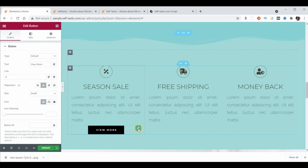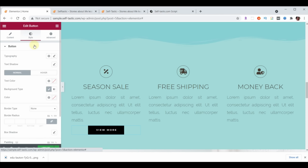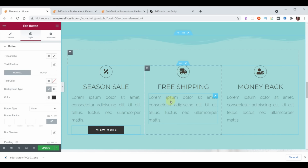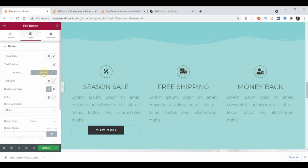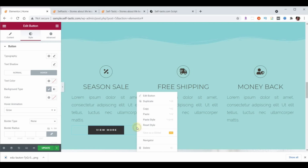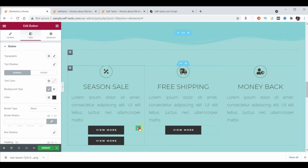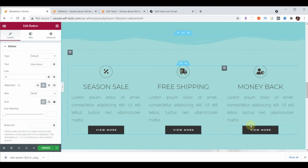Now for our button, I'm going to choose the button, then go into Style, and we're going to change the button color to that. Not much different. And then when you move over the mouse, we want it to grow a little bit. So what we're going to do is we're going to choose the hover option. And then on hover, the animation, we just want it to grow. Look at that. Pow. Now, right click, copy. Right click, paste. Right click, paste. Bring it over. Bring it over. Many ways you could have done that. Just showing you a different way.